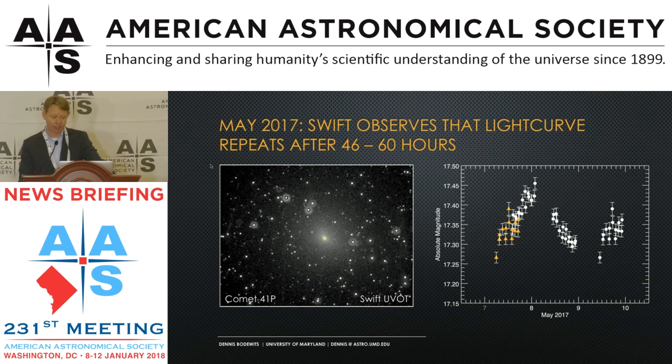Now, as you see, we found a range between 46 and 60 hours. And the reason we weren't able to be more precise is that while we were planning these long-term observations, the brightness of the comet also changed as it was going away from the sun. That relation is not exactly known, but you can imagine what that does to the yellow points. They're going to shift up, and that would mean a different repetition period. So the reasonable range in period is 46 to 60 hours, and that is definitely very different from the first measurements.